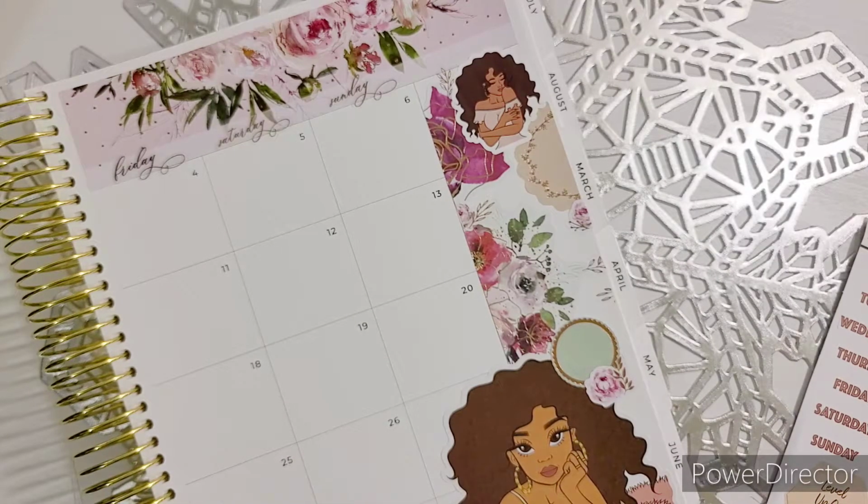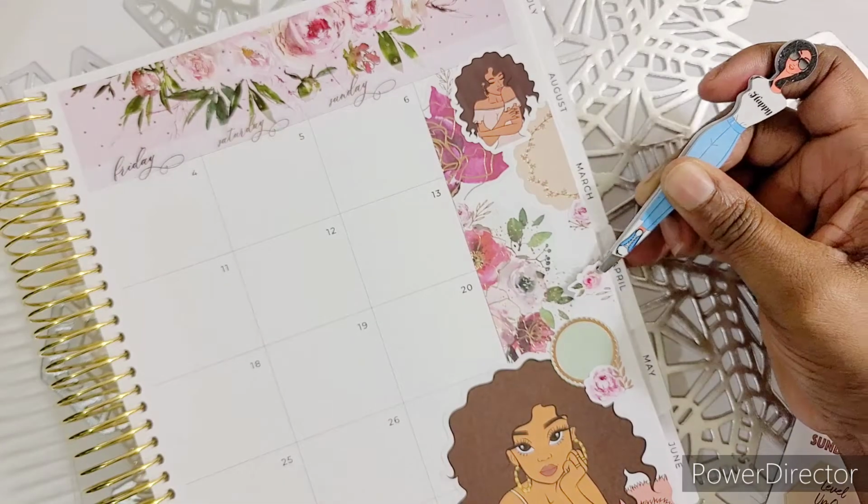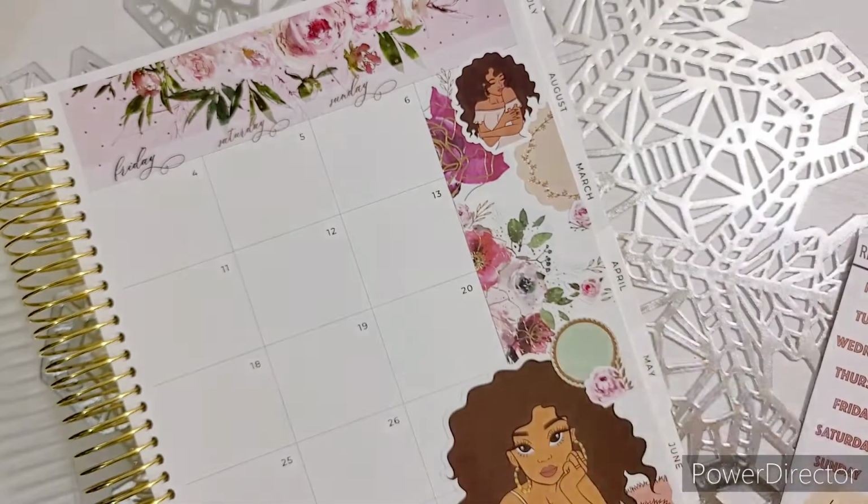This planner is the Sadie's planner. I'm still over the moon about it. I love it so much.